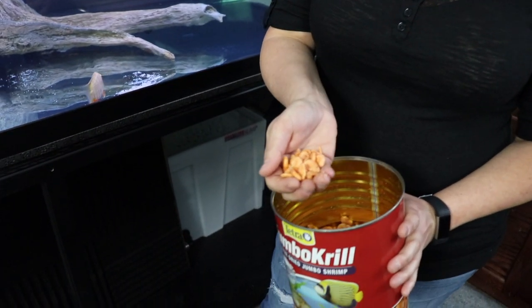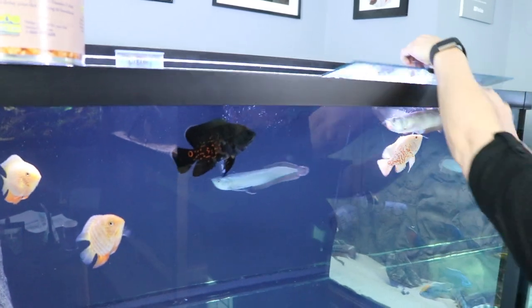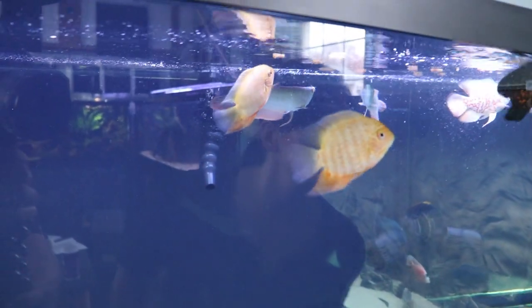John typically doesn't let me feed his arowanas, but for this video, he's gonna let me demonstrate how much food we feed them. We have several different fish in here, but they're all on the same diet and they require the same kind of food. The main food that John feeds these fish is krill. He gives them about a handful, and you just watch them go at it. It's actually pretty cool.